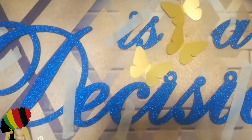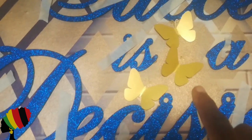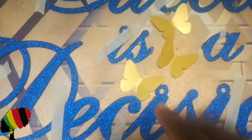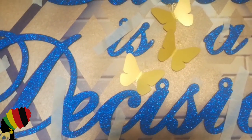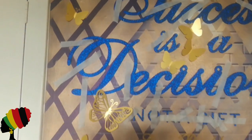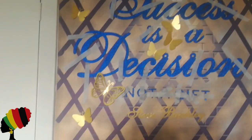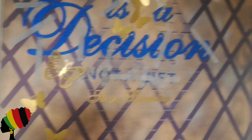And then for me to cover those splashes, because it then looked like a blob of splashes, which I wasn't happy with again, I then thought, let me just cut some butterflies out of cardstock, which is just normal gold cardstock, and take those butterflies and just stick them around haphazardly around the wall to create another effect, like a 3D-ish effect.